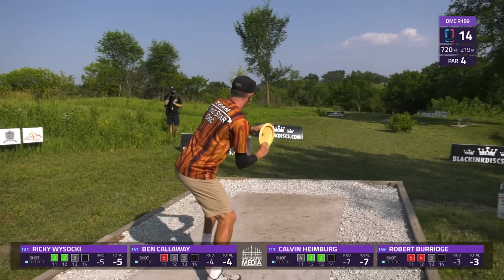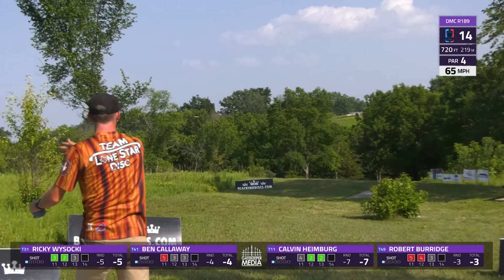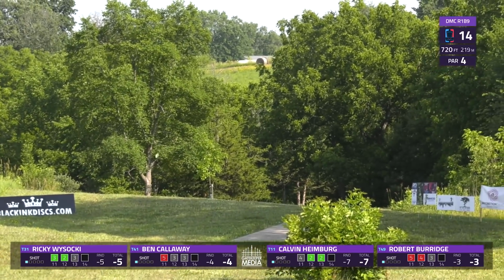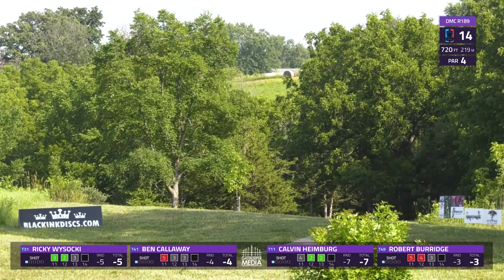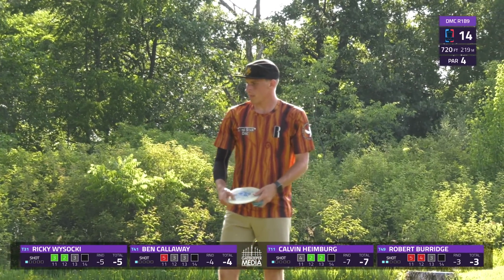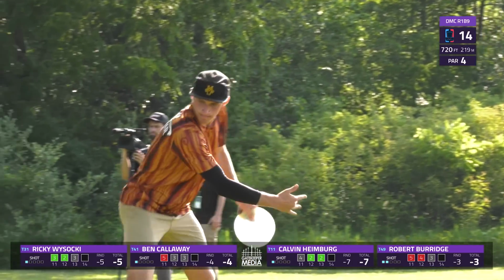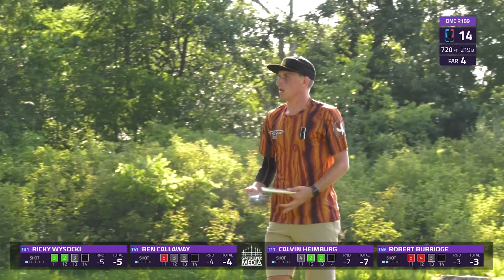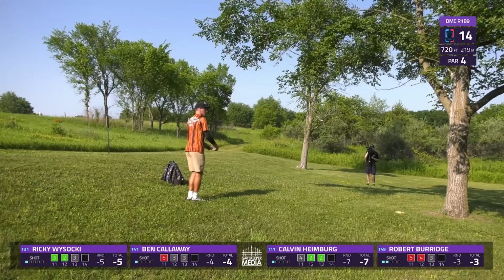Burridge going to follow Wysocki's line. Flat release, high, but very overstable. Look at that get back in a hurry. Oh, and he's going to catch that tree as well. Got back in too much of a hurry. Didn't quite get around it. Looks like he's going to have a run up. I think he's just maybe behind this tree. He's looking pretty aggressive here.